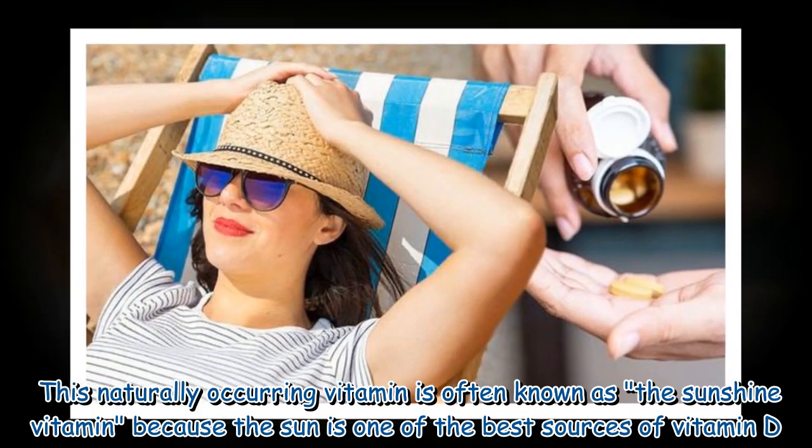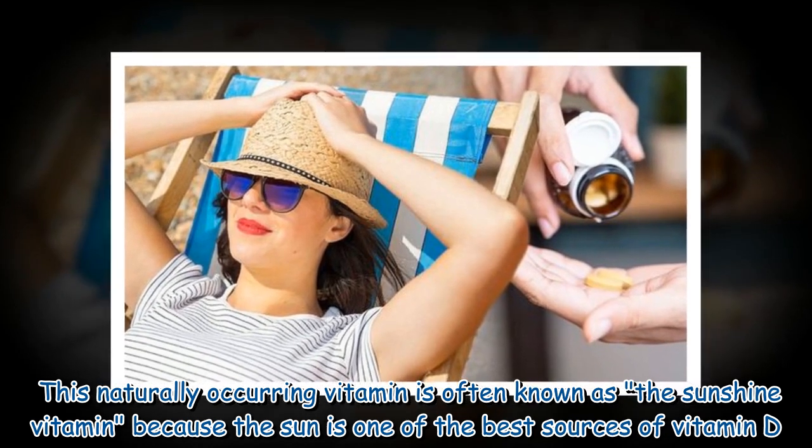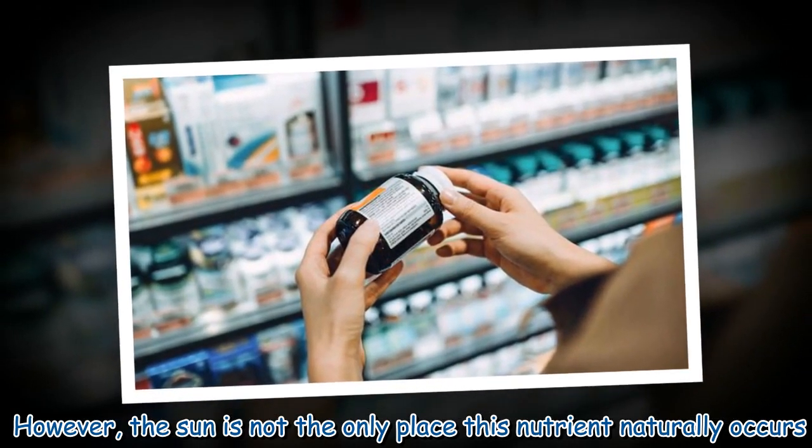This naturally occurring vitamin is often known as the sunshine vitamin because the sun is one of the best sources of vitamin D. However, the sun is not the only place this nutrient naturally occurs.